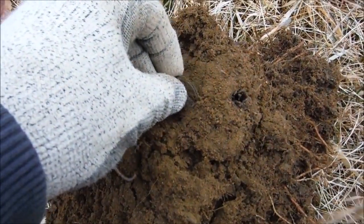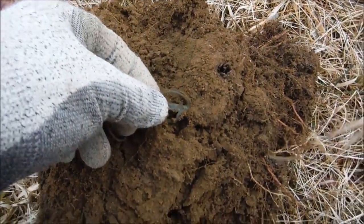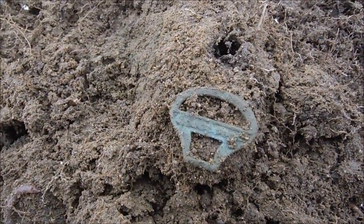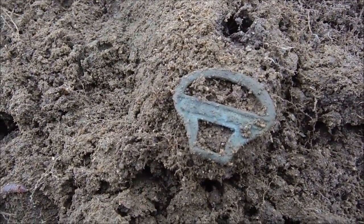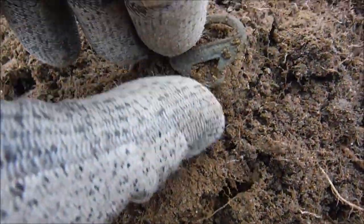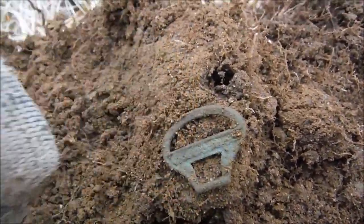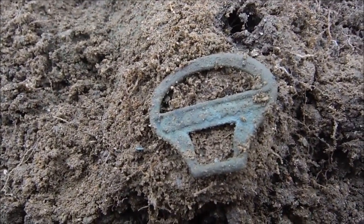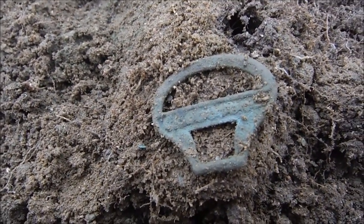All right, it's mystery item time. And I've dug one of these before, about 4 years ago, and nobody's ID'd it. It's a mid-conductor, ringing up a good steady 55. Usually got some sort of design on them. So it looks like it does. I know it looks like the head of a key, but I think it's just some type of hasp or something. Part of a buckle. Not sure. It looks like something fancy. If anybody knows exactly what that is, please let me know.